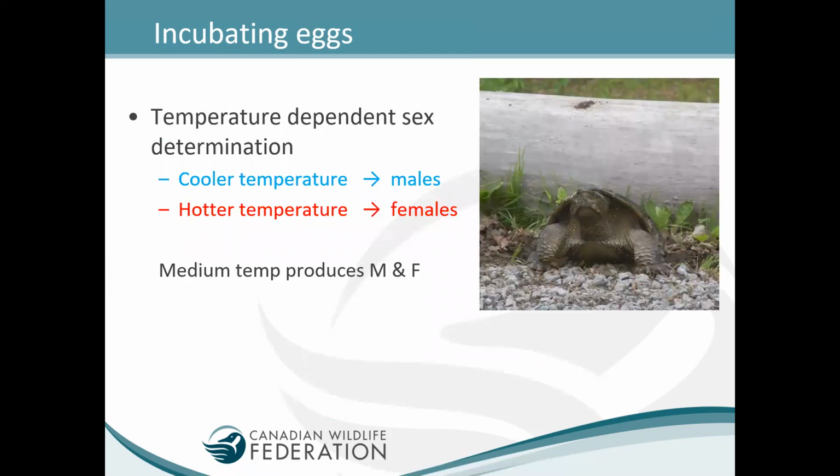And of course, the temperature is what helps the eggs to develop. But temperature is more important than just getting the eggs to develop. For most turtles, not all species, but for most turtles, the temperature that the egg is actually incubated at determines whether it's a male or a female. And that's a pretty bizarre concept for us because we don't think that if mom is nice and hot, she's going to have a girl. And if she's too cool, she's going to have a boy. It just doesn't work that way with humans or for mammals in general.